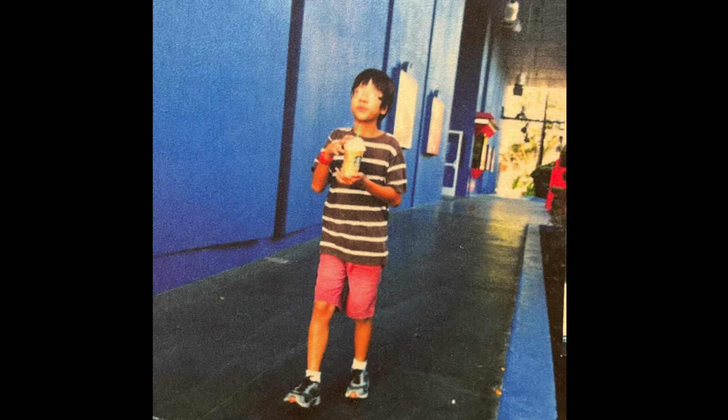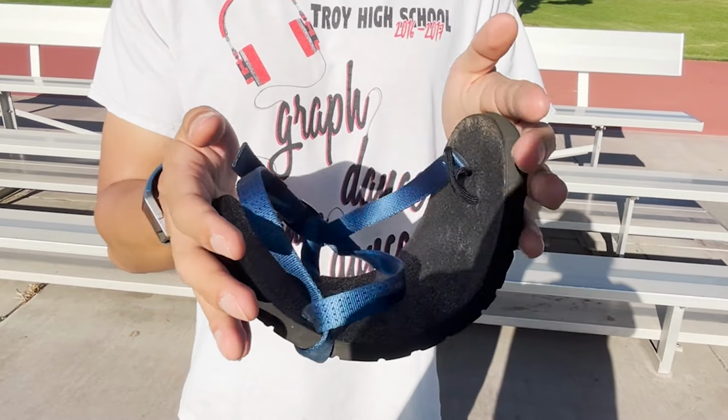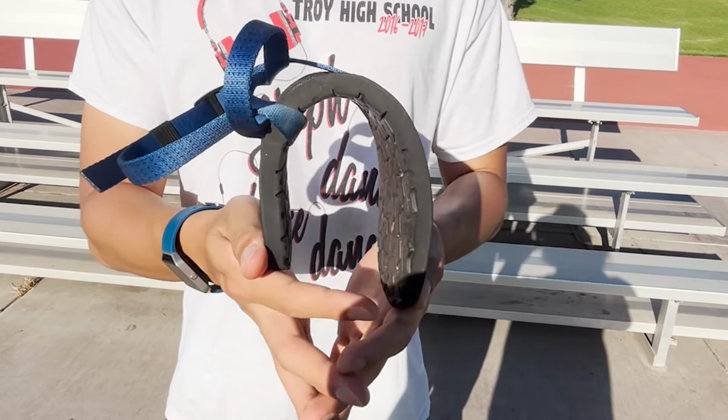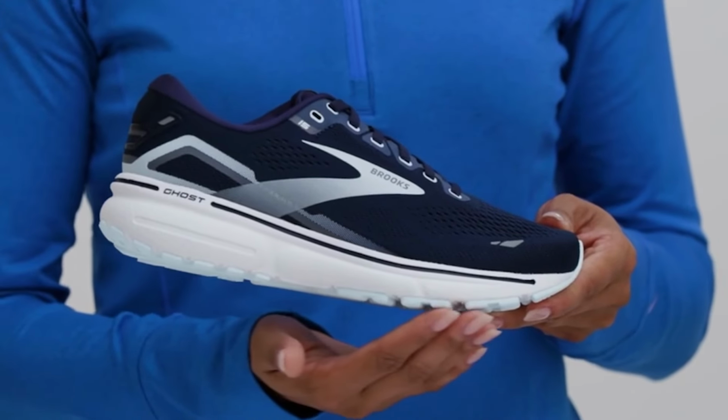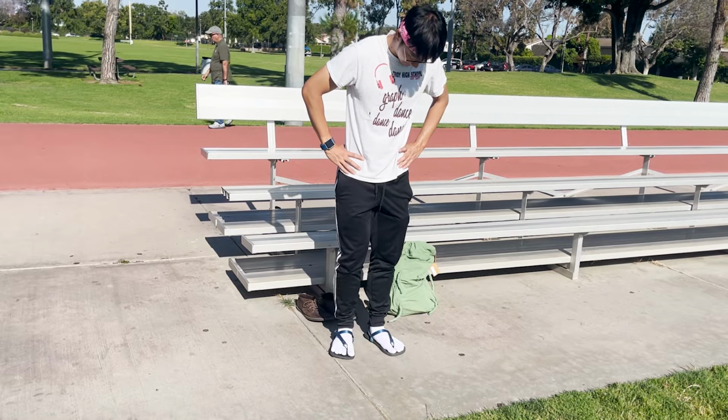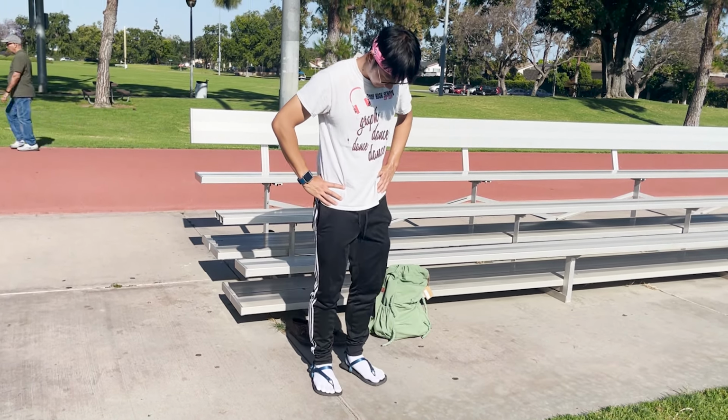Since I was a kid, I have worn running shoes with thick cushioning, so it was a completely new experience running on thin pieces of rubber. When I first tried on the sandals, I immediately felt the difference. Compared to how cushioned running shoes are, the sandals felt like bricks. I felt the ground way more than I was used to, and I did not know how my legs were going to handle this. Luckily, I came prepared.